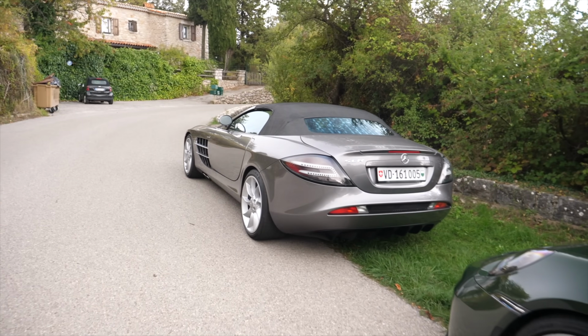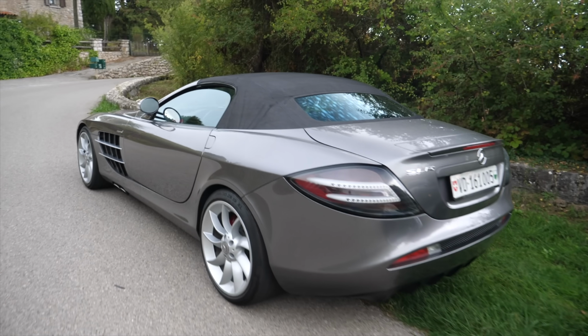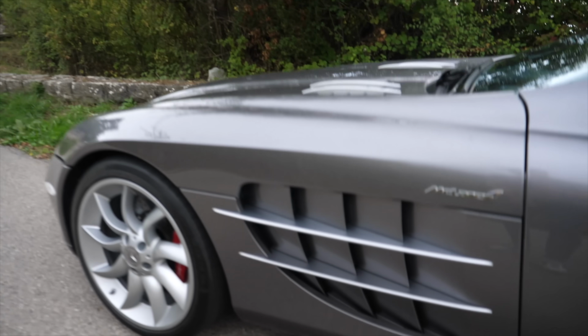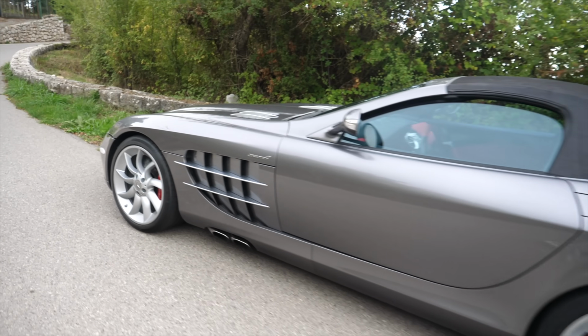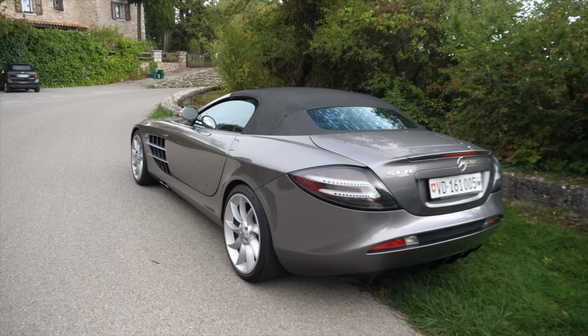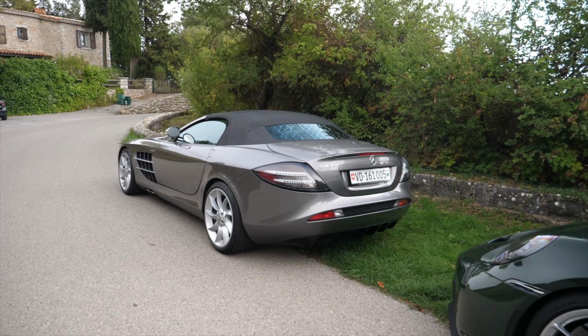We have to quickly mention before we continue, yes, this SLR Roadster, McLaren Mercedes SLR Roadster, such a cool thing with an insanely loud exhaust. I haven't been getting close enough to this thing to really appreciate it because I'm at the back and I'm not as fast as these two guys, but it's very cool to see this out on the road and to hear it really as well.